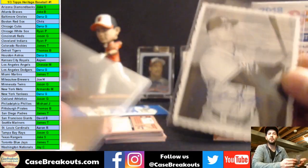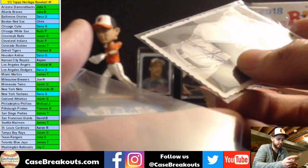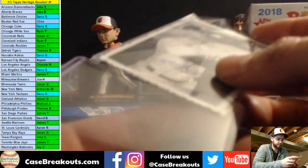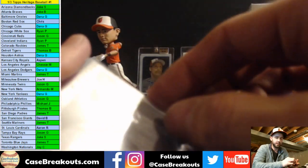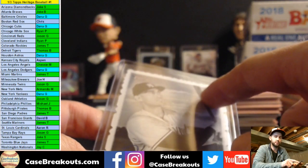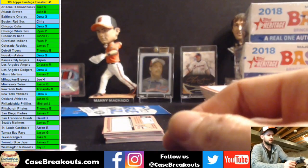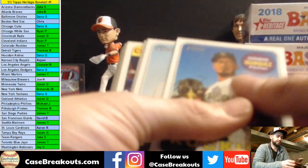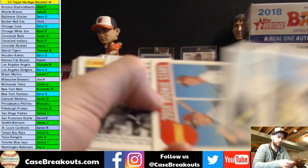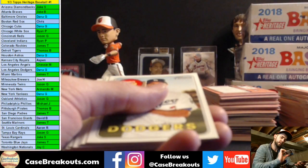If these were real on-card autos, they would be sick. Especially the rookie ones, the rookie is up in the upper right hand corner and it's in full color. So the contrast of the black and white and the full color looks pretty cool, but I kinda messed it up. Quarters.